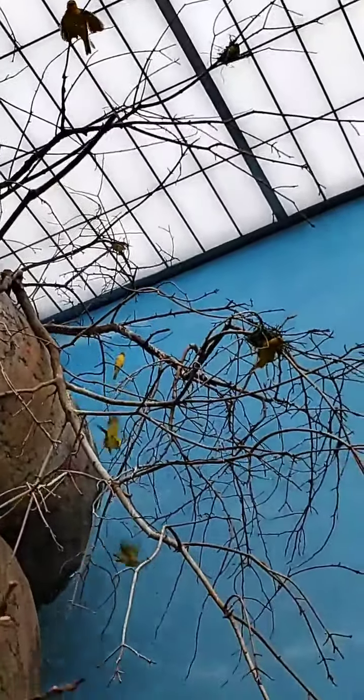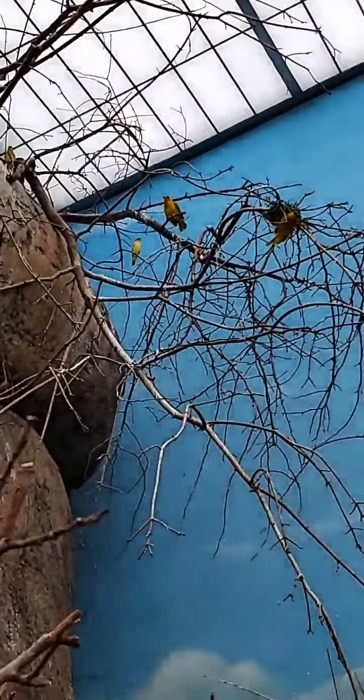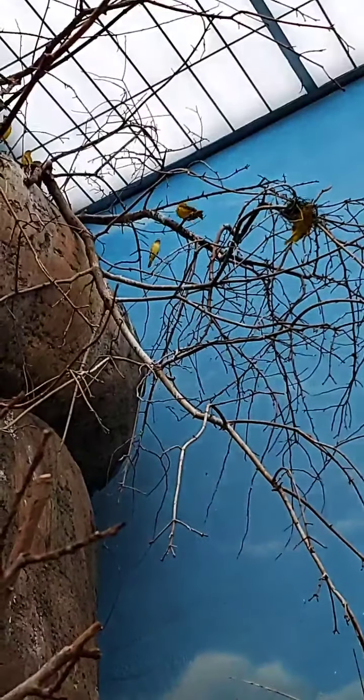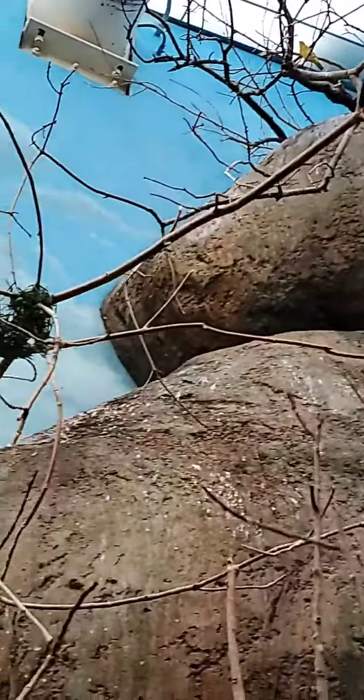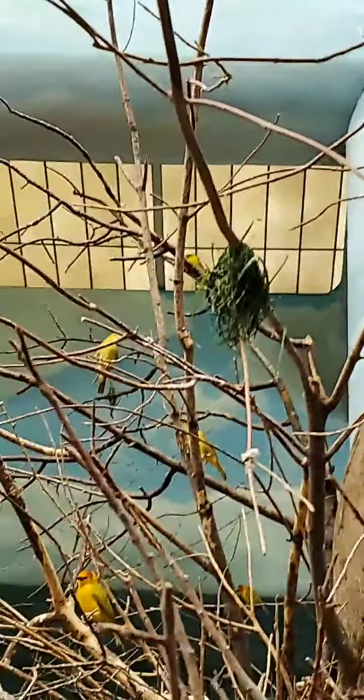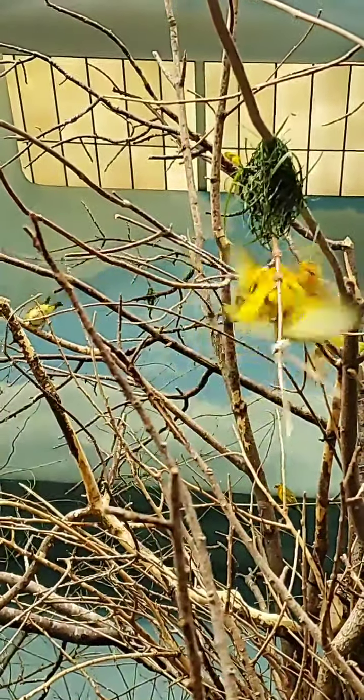How big do the nests end up being? The nest can be about the size of maybe a large softball. They actually have the opening on the lower part, so the females have to go up and into the nest to lay her eggs. They're very sturdy, even though they're made of grasses. They spend a lot of time really weaving those grasses in and out. So the nests are very strong.